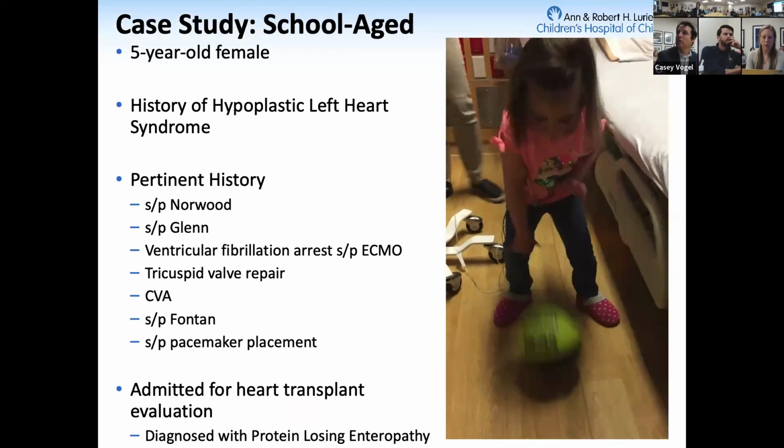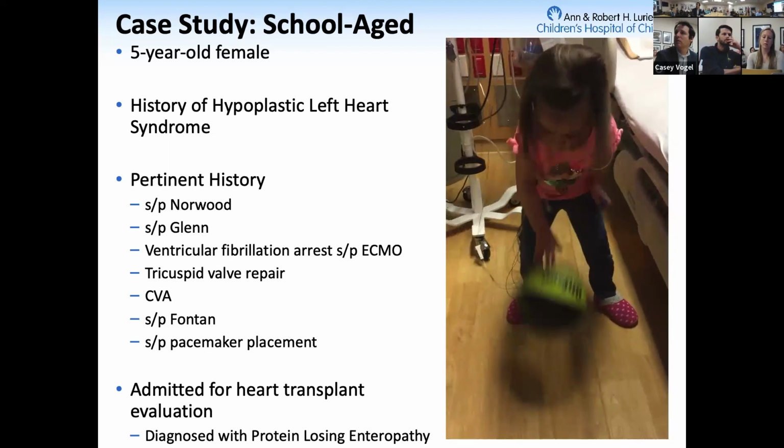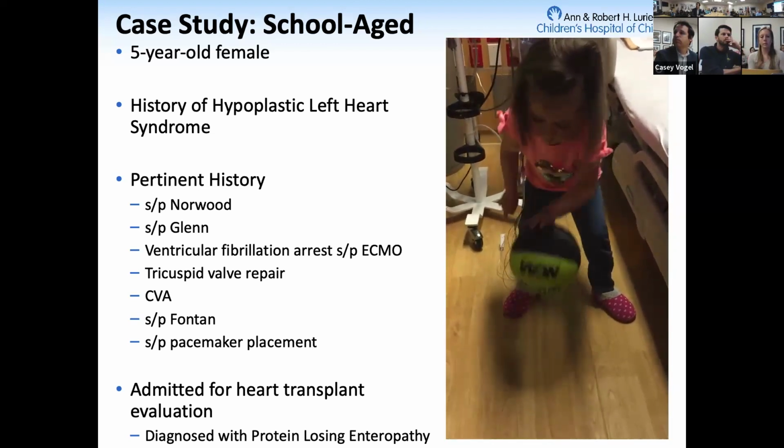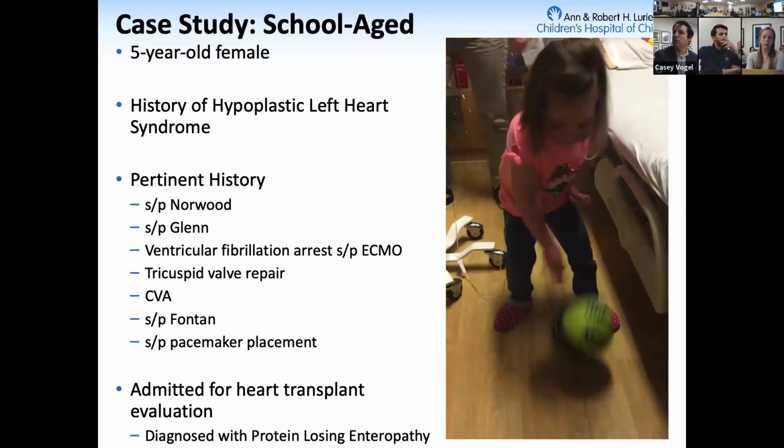So moving on to a 5-year-old with a history of hypoplastic left heart syndrome. This patient was the start of us bringing our cardiac rehab program down to our younger kids. She had a pretty significant past medical history. She had already undergone a Norwood, Glenn.